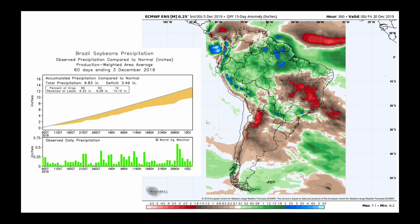So to finish this up, we've seen this pattern set up and it's going to continue. Where's our wettest conditions? Coming out of the Amazon, through parts of Mato Grosso, into Mato Grosso do Sul, and over toward Paraná. It is drier than average in the forecast here in Brazil's eastern regions, and it's also drier than average getting into Argentina's growing areas, specifically the northern, western, and southern side of their growing area.